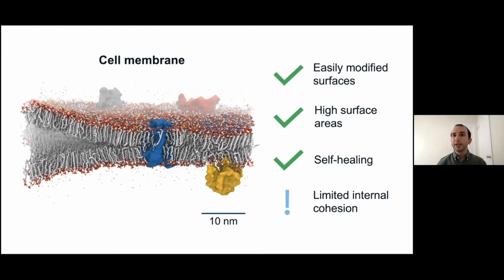For one, we can really easily modify the surfaces of these materials by designing the hydrophilic head group for a specific application. And so that can be really impactful in designing new materials, for example, for water treatment.